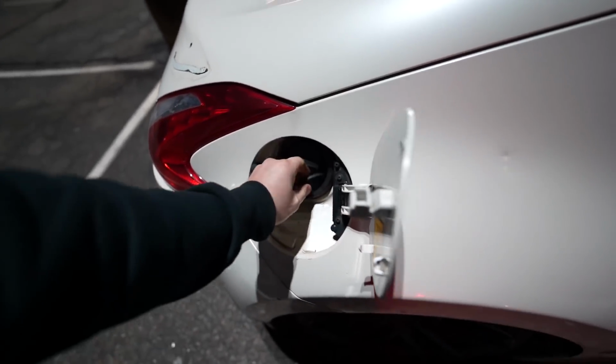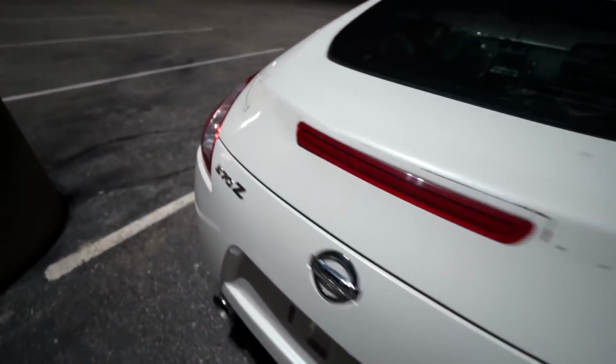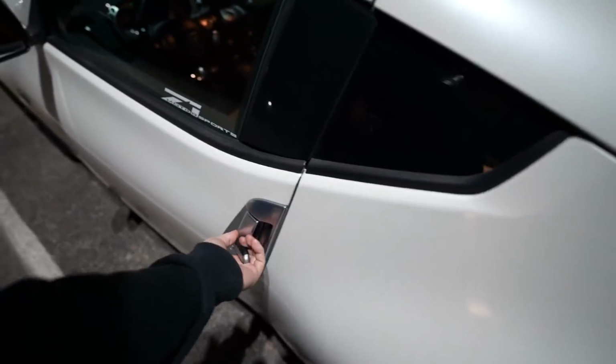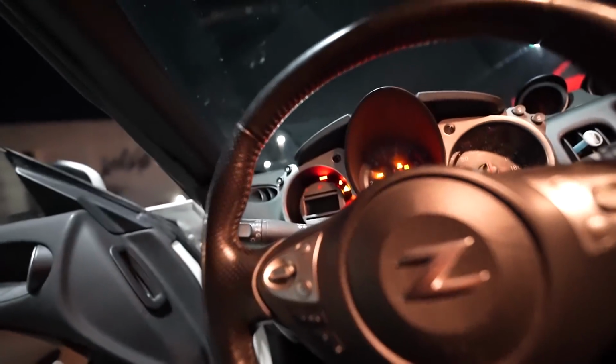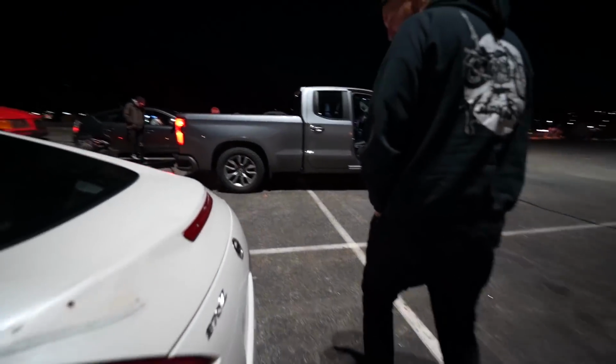I'm surprised it opened. Stealing it. Dude's got rims on it. It's got a Z1 sticker. You ready? At least it's manual. Purrs like a kitten. It's got 22s on it. Holy shit, they're sunk. A fucking great day.